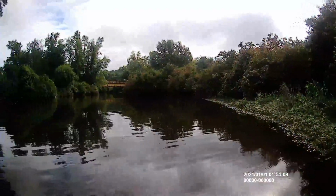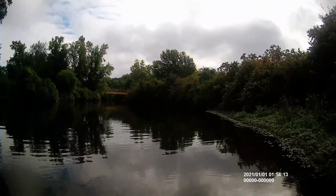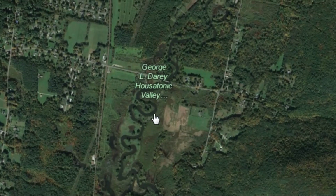So while we do wade fish this river and other rivers that we're floating, we find that the kayak floats prove to be much more effective in finding the spots where the fish are.